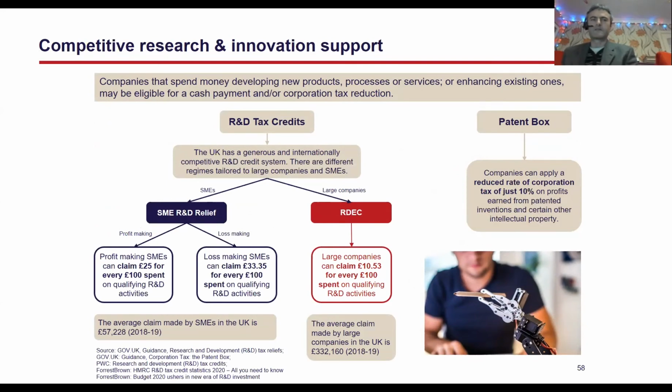We have a scheme for SMEs specifically, although in this context an SME is actually a pretty large company. As long as you employ fewer than 500 employees globally, then you count as an SME. And if you qualify for this scheme, then you can get effectively up to 33% of your qualifying R&D funded by the UK government in the form of reduction in your taxable profits, or if you are pre-revenue, then it will come as a cash credit.